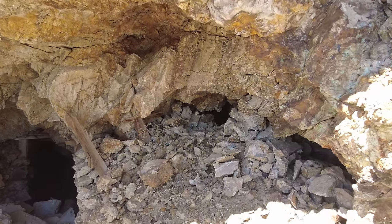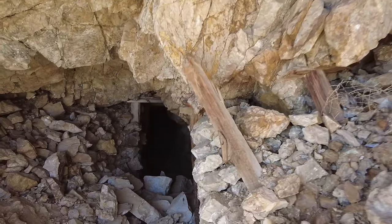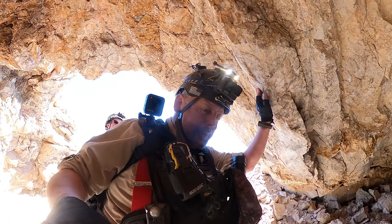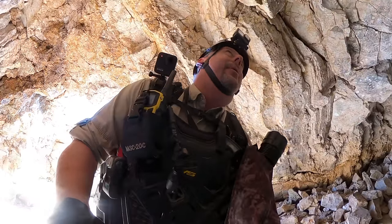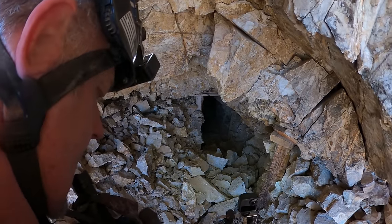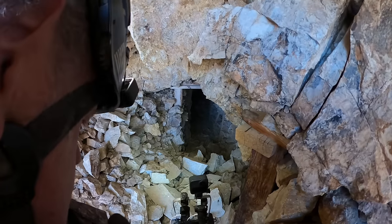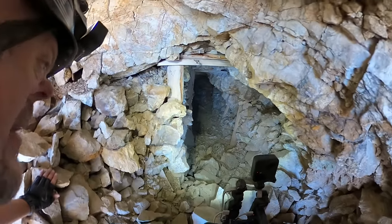A little bit of ground fall here. Yeah, that's all coming in. Ooh, that definitely isn't earthquake worthy. Ooh. Okay. Ooh, look at this one, Laura. That's a dangler. Right. I'm about ready to go underneath. Don't touch that one. That's a dangler.